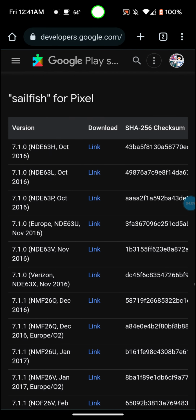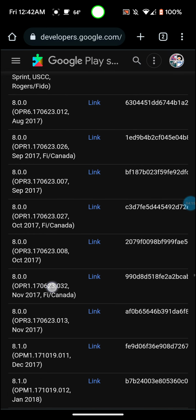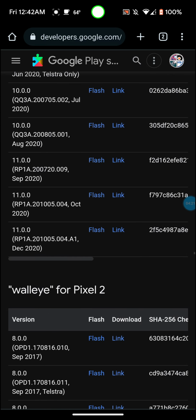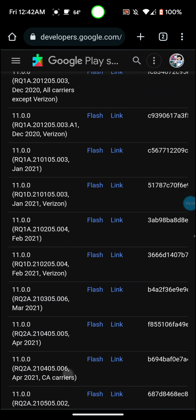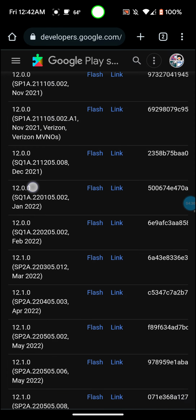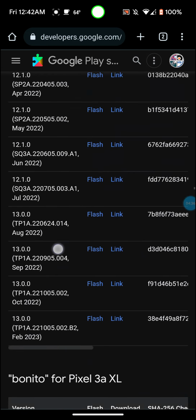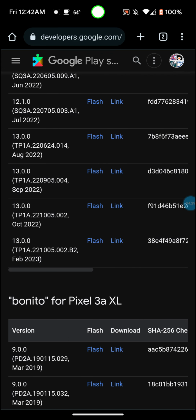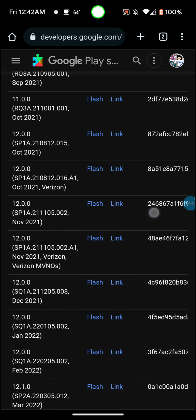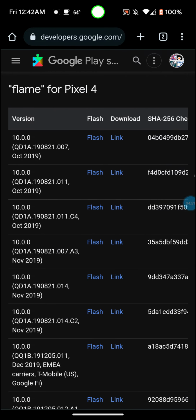Let me get up here to the Pixel devices. So this is for Pixels, Sailfish for Pixel. That's for Pixel 2, no longer supported. Pixel 2 extra large, no longer supported. Pixel 3, no longer supported. I don't really know why they still have these on here. Pixel 3 extra large, no longer supported. Pixel 3a, no longer supported. So see, they're not even updating their website. Pixel 3a extra large, at least I think that's no longer supported. Yeah, that stopped at 12.1.0. So that's no longer supported now.